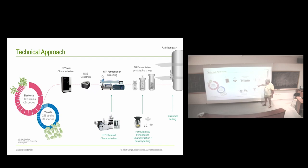And then at this stage, we're working on internal formulation and understanding the material science, and putting it into products, looking at sensory testing. And then if this is successful, we can make it on a big scale and discuss it with our customers.